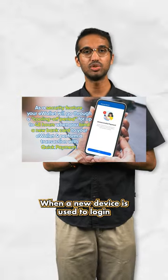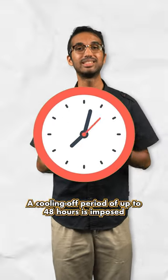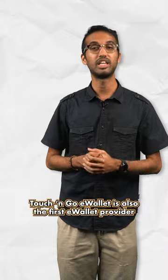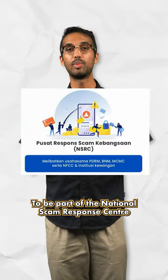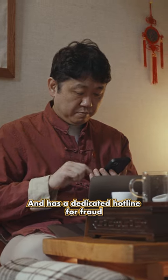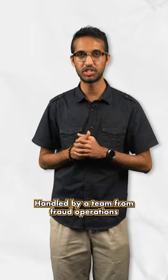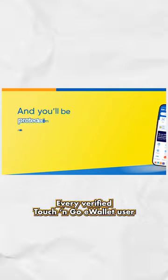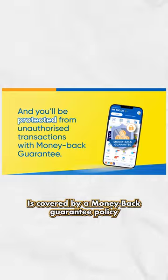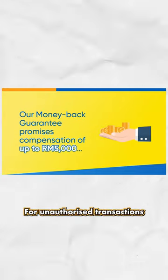When a new device is used to log in to your eWallet account, a cooling off period of up to 48 hours is imposed. Touch 'n Go eWallet is also the first eWallet provider to be part of the National Scam Response Centre and has a dedicated hotline for fraud, scam cases or queries handled by a team from fraud operations. On top of that, every verified Touch 'n Go eWallet user is covered by a money-back guarantee policy of up to 5,000 ringgit for unauthorized transactions.